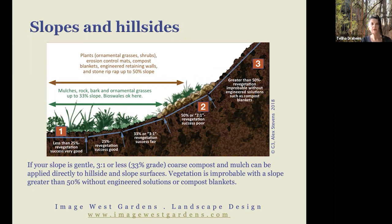This is okay to build a bioswale here in that area, and you can use rocks and mulches and ornamental grasses. And then if you get any higher than that, like 50%, it's really improbable that you're going to have a successful revegetation without an engineered approach like a compost blanket.